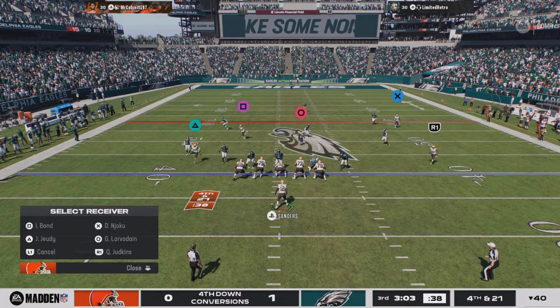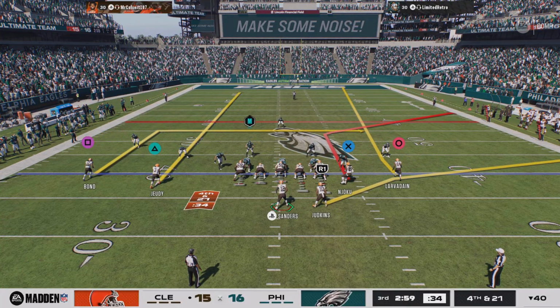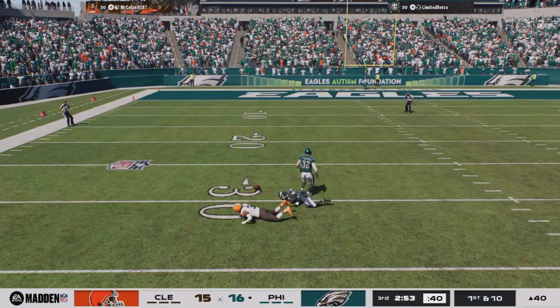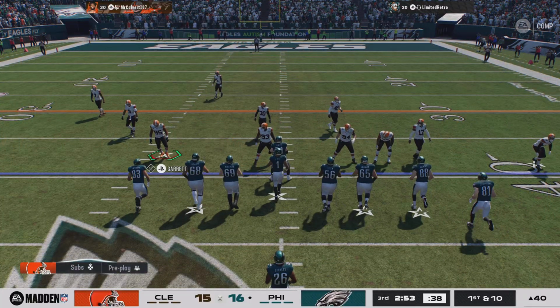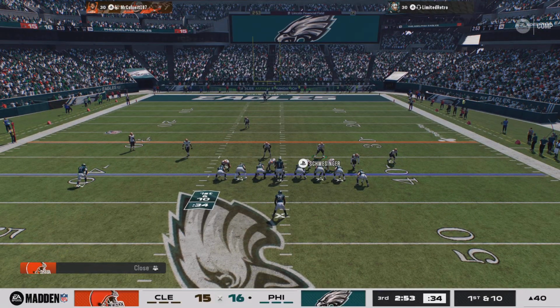Working quickly here. Back to throw it. He throws it deep to the left side. And they don't get the catch there. Their hand was forced. Brock had to try and go for it, but they turn it over on downs. From the 40-yard line now, this is 1st and 10.